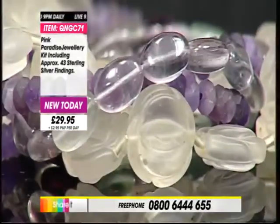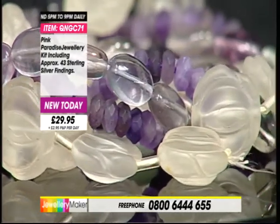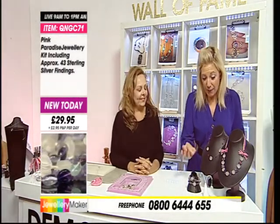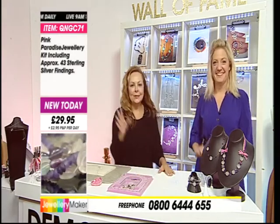You must have heard lots of the presenters and guest designers and Paula as well, who is the head of Jewellery Maker, talking recently about getting carved gemstones in. Yes. I think these are absolutely beautiful, don't you? I know they're really popular with the audience, with all of you out there.